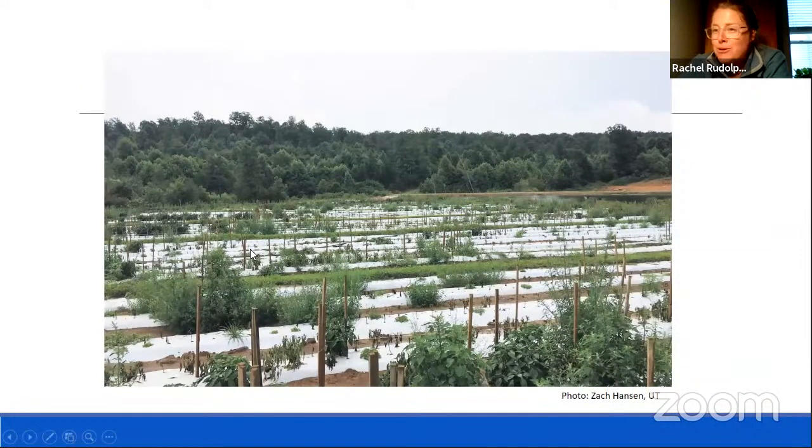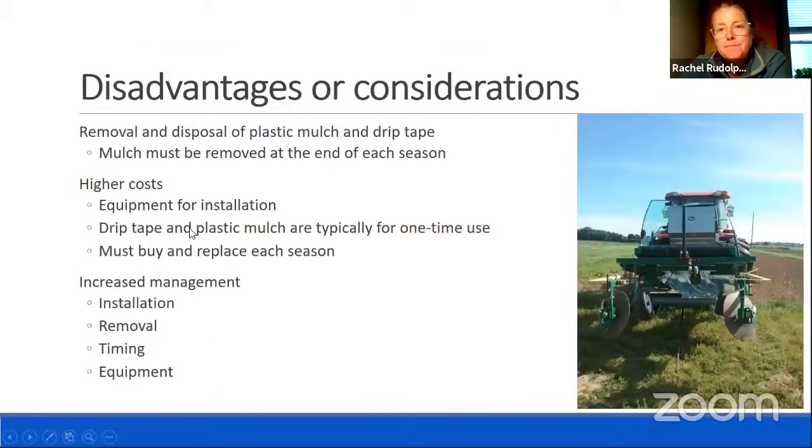It's not all roses, right? So you do have to do some management. As you can see here, this is a field that also has Phytophthora, but you can see the weeds have taken over. So you still have to do some other type of weed management typically, whether it's rototilling or herbicides, or something needs to happen usually.